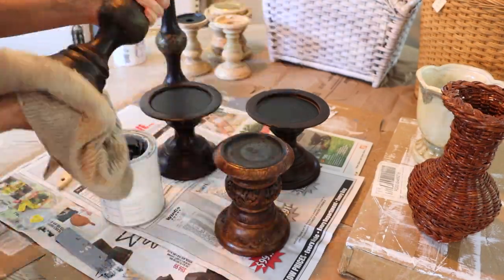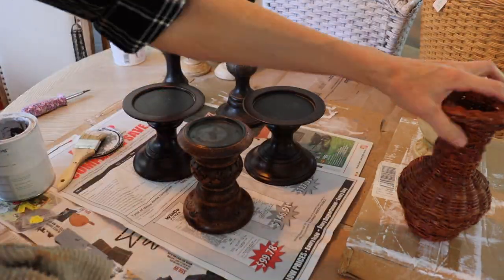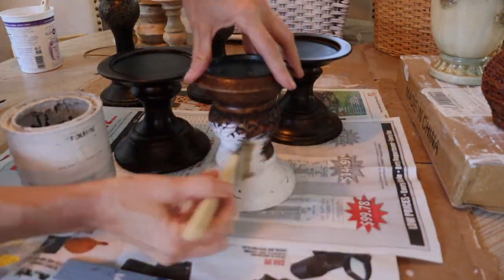Before painting, the first thing that I like to do is give everything a really good clean. I'm using some white paint that I have left over. This is from Rust-Oleum.